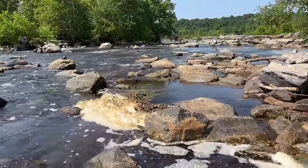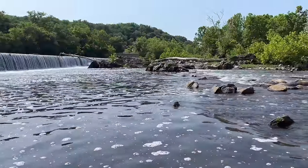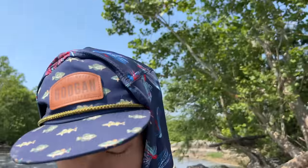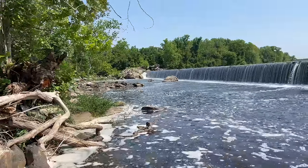Look at this. Absolutely beautiful out here. Not a single person that I have to share this spot with. It was hard as heck getting out here, but I'll tell you guys what, 100% worth it. We haven't even made it to the big rock yet. You guys already know, I'm going to keep fishing. But all in all, the adventure pays off.